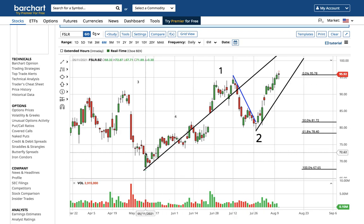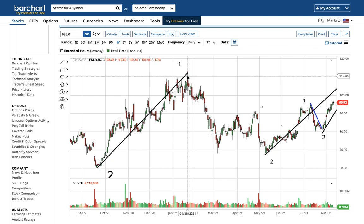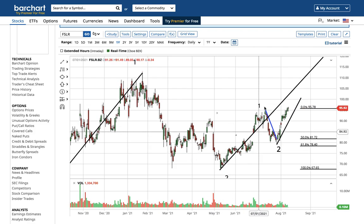So what does that mean? Well, Elliott waves are fractal in nature. If this is a new impulse cycle, it really strengthens the probability that yes, this May 11th low is extremely important. It's marking the end of the corrective cycle that we had from this wave one high, and these 5 waves are helping us confirm that a new bullish cycle has begun for FSLR.